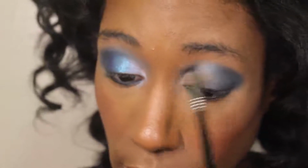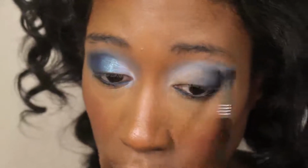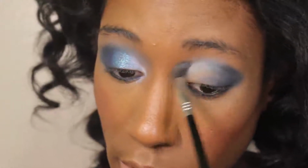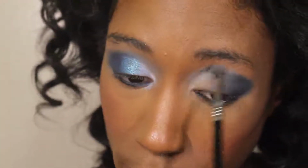My personal opinion, it just looks like I put on a white shadow and dusted it around here. I don't see any blue in here, but you can let me know what you think. Do you see any blue? Because, girl, all I see is just pasty white. Pasty white shadow. Like, maybe this much blue. I don't really see any sort of blue.